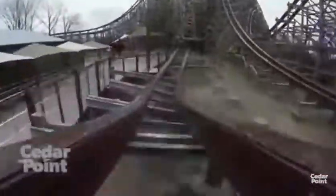Decent turn, fun. Now my favorite part of the ride, these final six airtime hills. They're so good. This coaster has no pace.